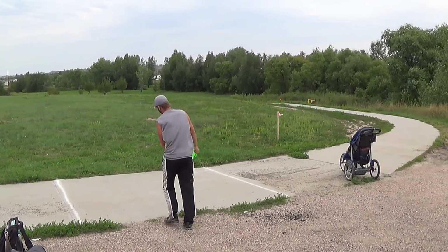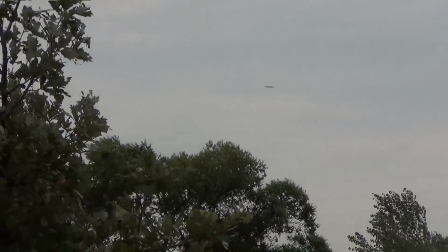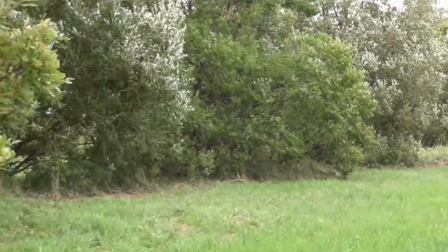He wasn't safe by much. Those trees did save him, though. Although I'm not sure, if the trees weren't there, he wouldn't have been parked anyway. But he had a good throw, and it managed to stay safe.